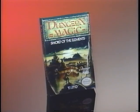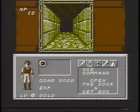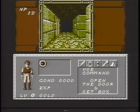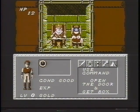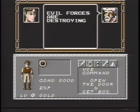In Dungeon Magic, an ancient prophecy has come true. Darcis the Overlord has cast an evil enchantment over the kingdom of Gratis. Now you must embark on a perilous journey to defeat Darcis. Things seem peaceful enough, but beware, all is not as it seems.